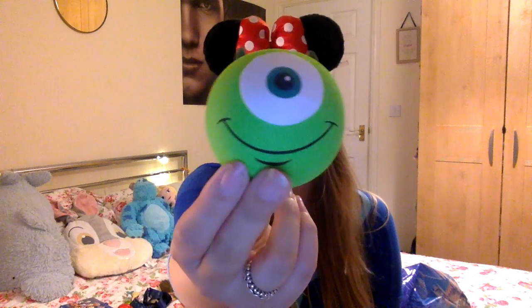So I asked my sister which car topper she wanted, and her response automatically was Mike Wazowski. He's just really cute, he's got the little attachment there, and you just put him on the top of your aerial in the car, and I just thought he was so cute. My sister's gonna love this.